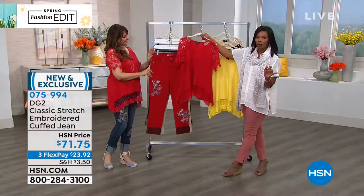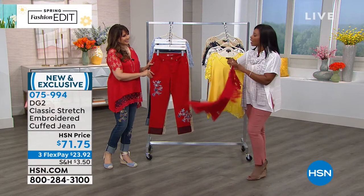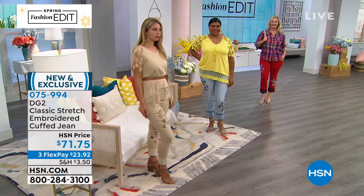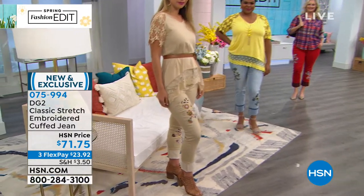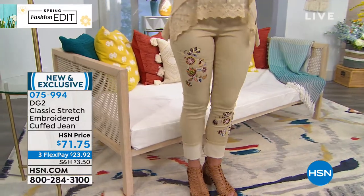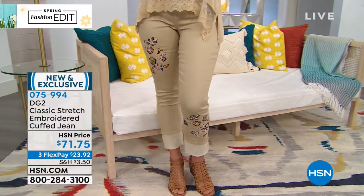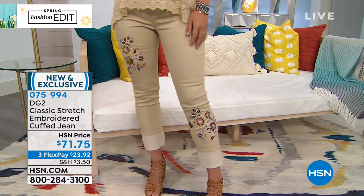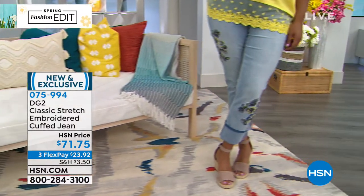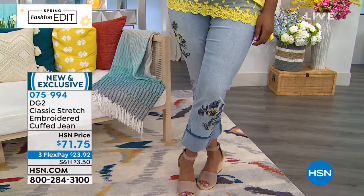If you wanted to do the red on red, you could do that, but because you've got all of the other colors in the embroidery, you could kind of play around with this. And whether it is belted to give it more of a sleek look, whether it is just about pulling it on, throwing on your jeans, or pulling on a top, throwing on your jeans and going, completely up to you in this look. But these are new, these are exclusive.